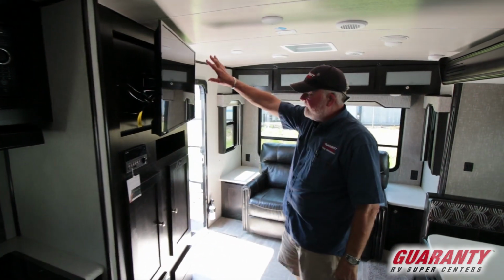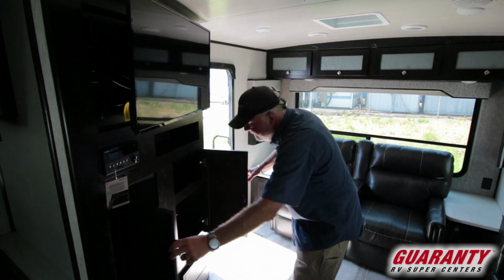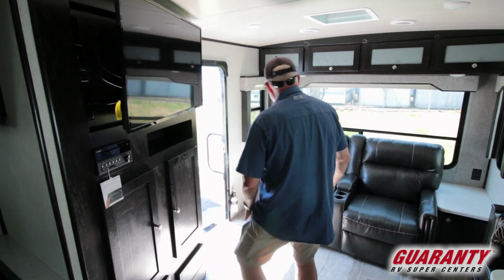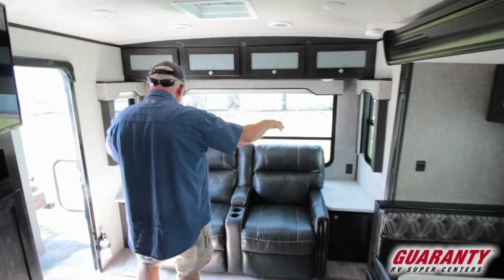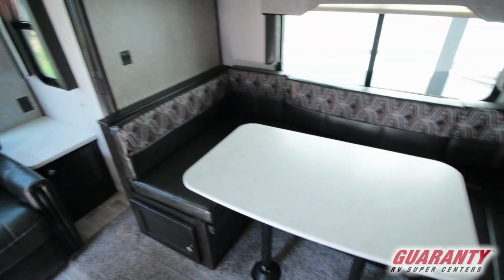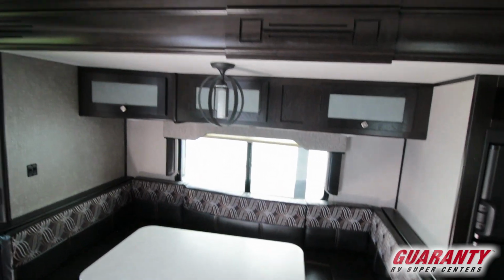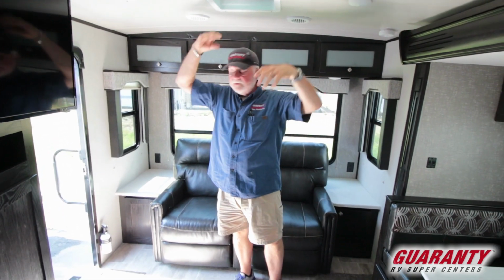So you've got a nice big entertainment, TV center, plenty of storage. Nice storage down below. Tabletops on both sides, electrical outlets, and the U-shaped dinette with storage all across the top. Cathedral style ceiling. It gives it a nice open, about 3 or 4 more inches inside room, which is really nice.